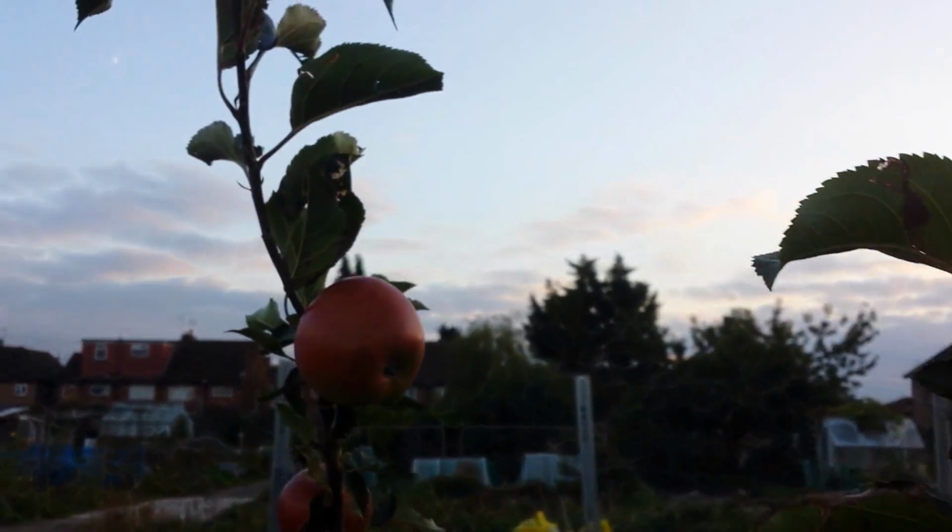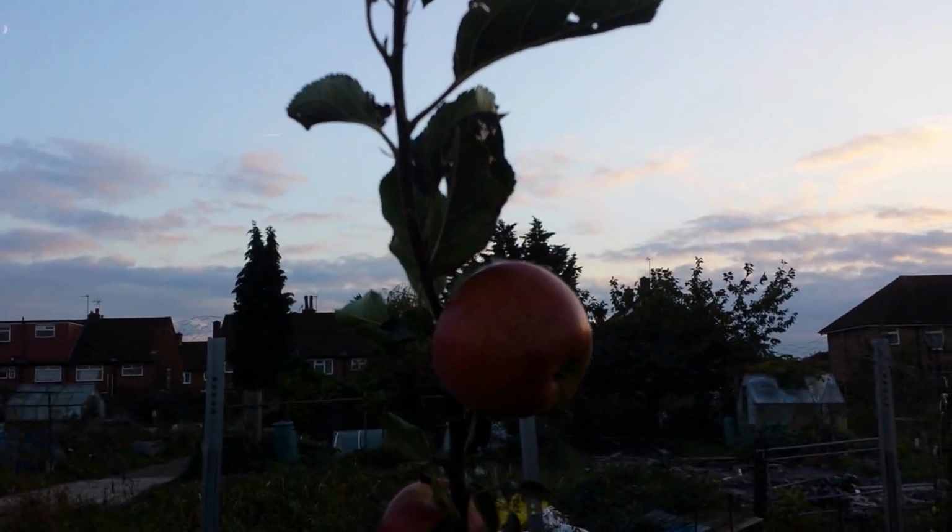They're beautiful apples. I've already harvested some of them.